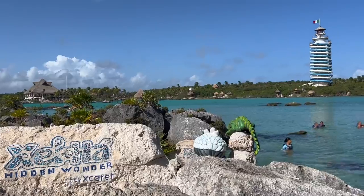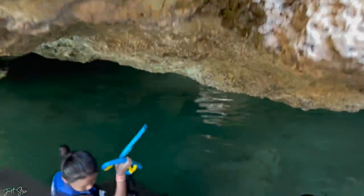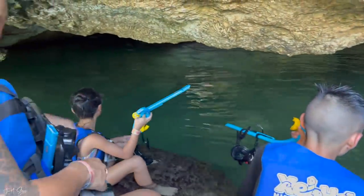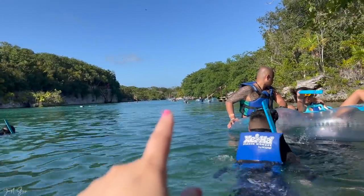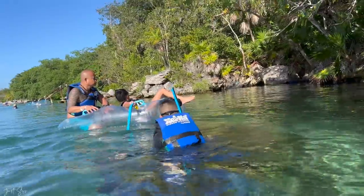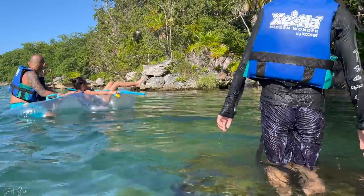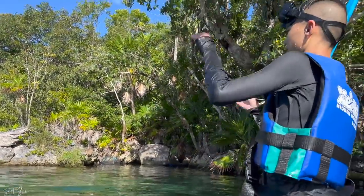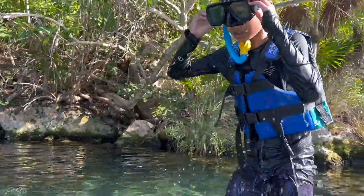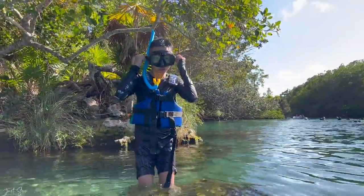So pretty. Is it cold? Over there, in the middle. So we're trying to get to the zip line that's all the way down at the bottom there. Nico, go grab it. There's a tube for you. You like swimming anyways. You like to see the fishes. Did you see a lot of fishes or no? No. I know, for some reason I haven't really seen a lot of fishes.